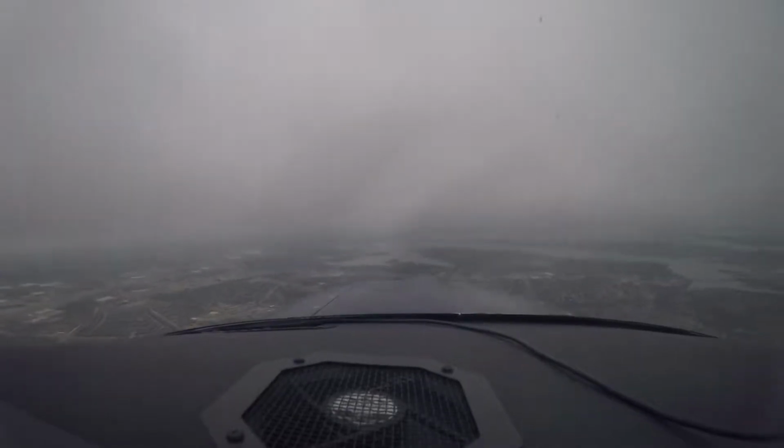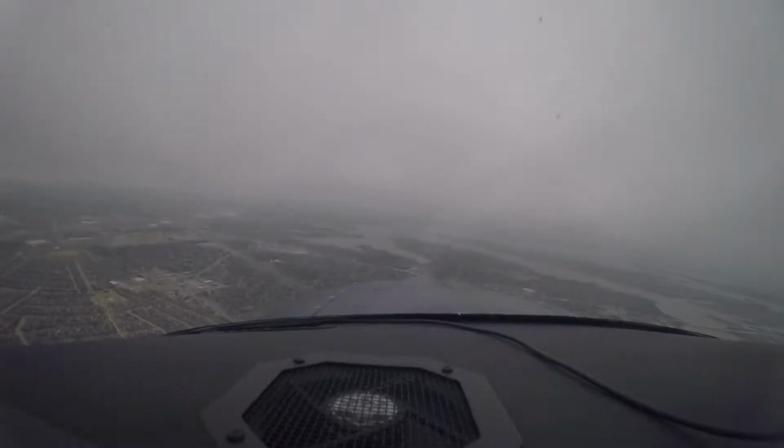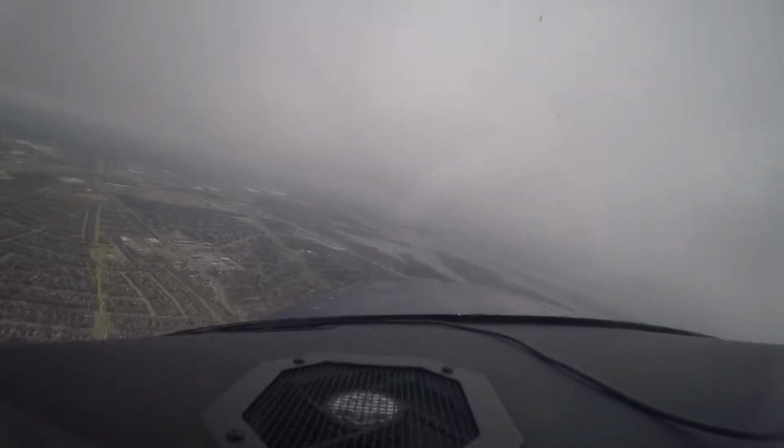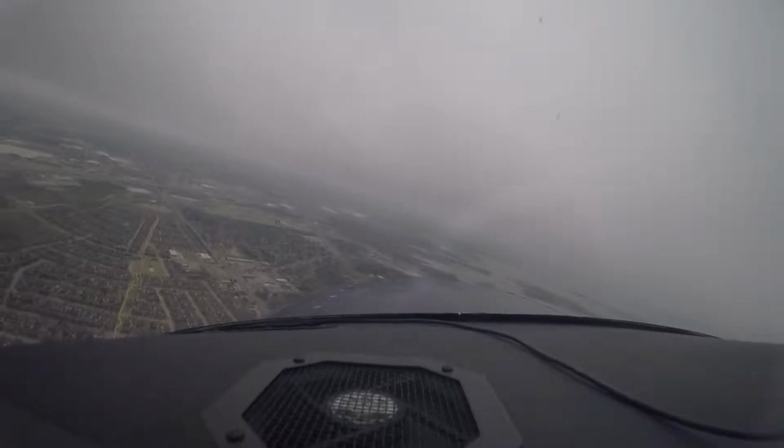7 Bravo Sierra is 4 miles from Derrick, turn left heading 180, maintain 2000 until established on the localizer, cleared for the ILS runway 15 approach. Turn left heading 180, maintain 2000 until established, cleared for the ILS 15 approach, 7 Bravo Sierra.